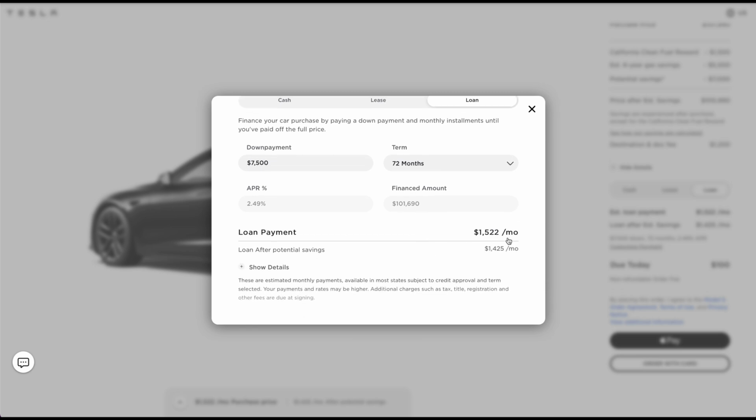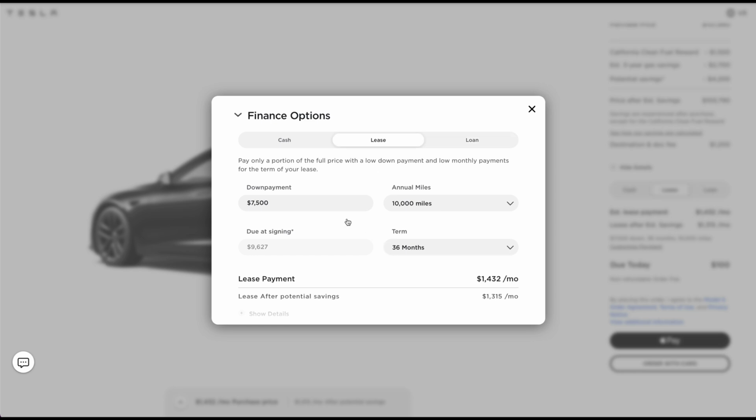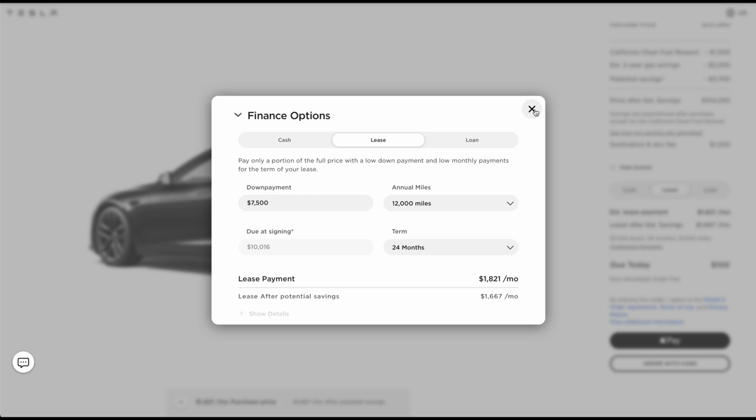$101,000, which shows you what your payment would be. You can toggle these numbers. If I want to pay it off in 4 years, you can see how that's going to toggle the numbers a little bit. There's also lease options as well. You can change the amount of miles that you want to drive per year. You can also change your down payment and then adjust the length of the lease also, which can be helpful to really get the right kind of payment you want. So this is really, really helpful to have this calculator here. A lot of car configurators have these calculators now.